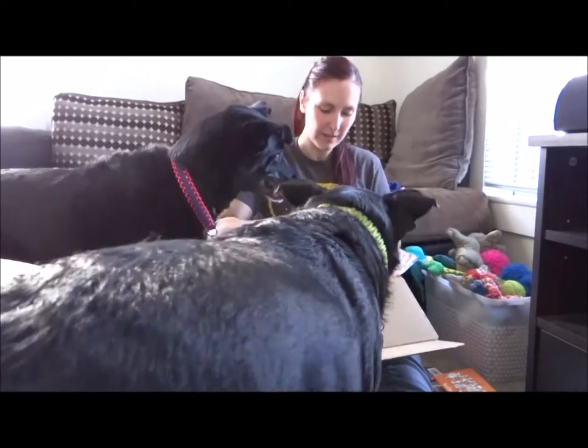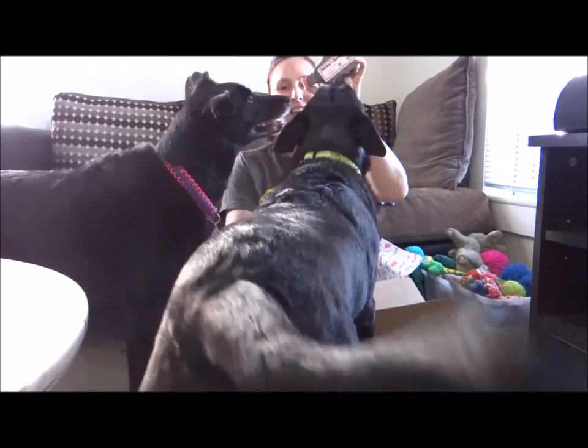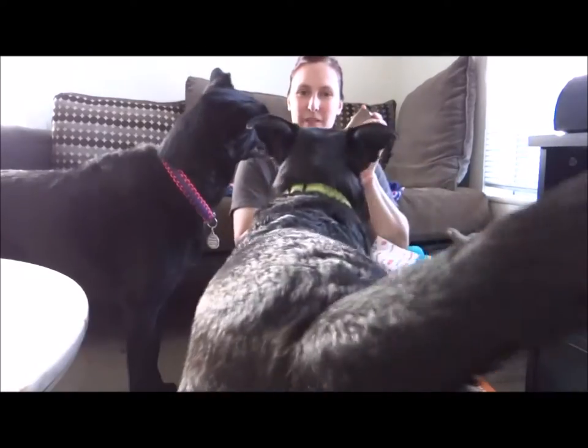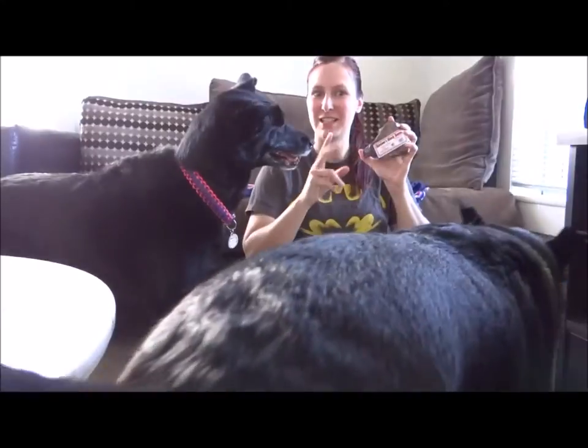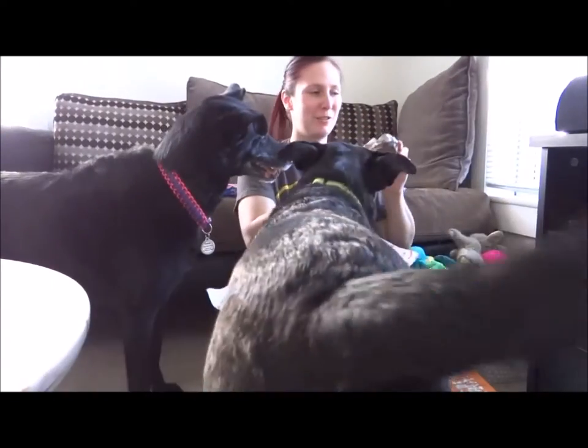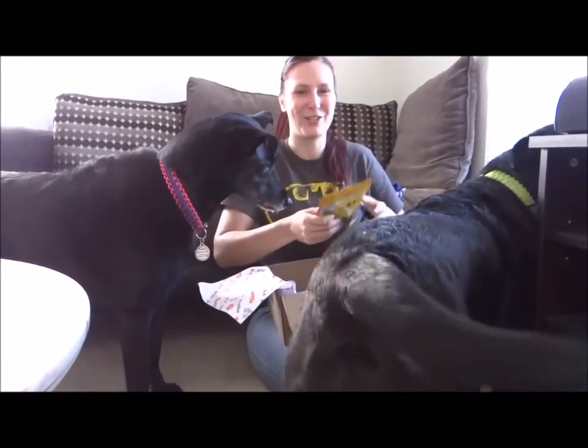Hi, buddy. And there is a Butcher's Block Bones. It's a hickory smoked beef dog bone. There is only one of these, so we're gonna go ahead and give this to our cousin Zeus. Yes, we are. All right, let's see what the treats are.